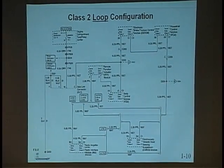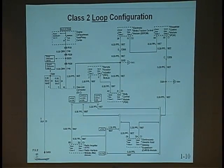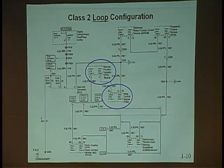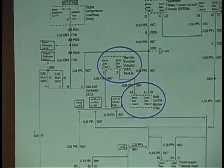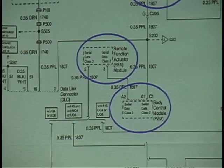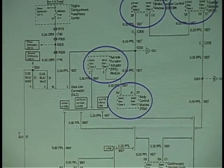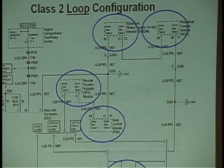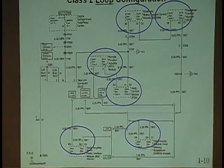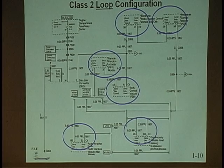All right. Okay, here we go. Loop configuration. There's the real vehicle. They were going to sing Kumbaya any minute, I could tell. All right. There's an RFA, there's a BCM, we're on page 1-10. There's an EBTCM for your anti-lock brakes. There's a powertrain control module. There's a ride control module. There's a radio amplifier. It says radio interface module.